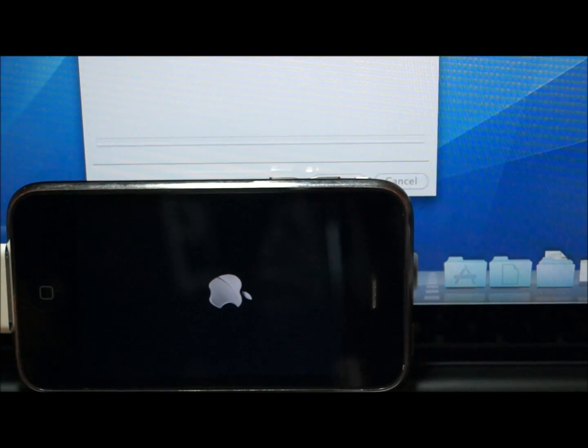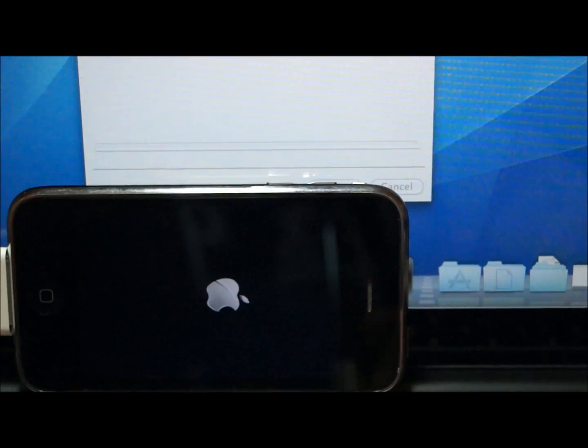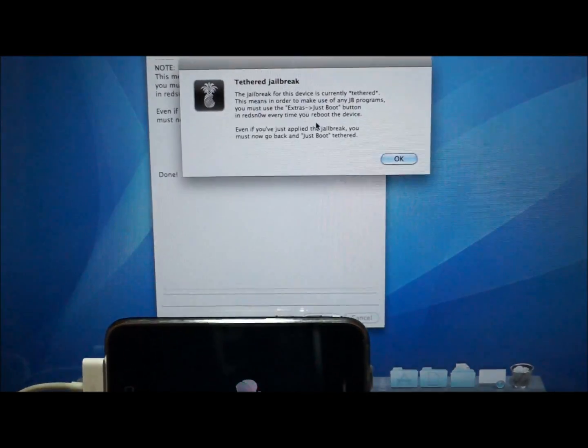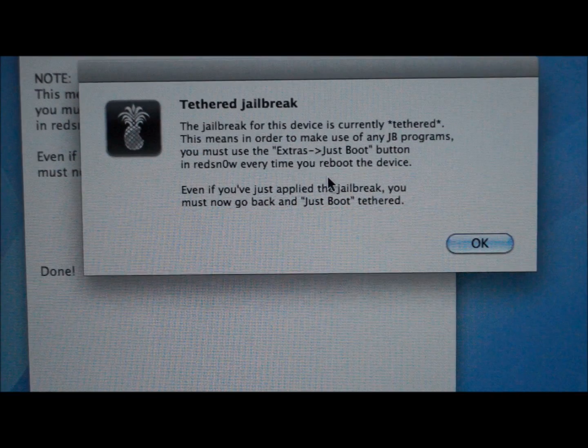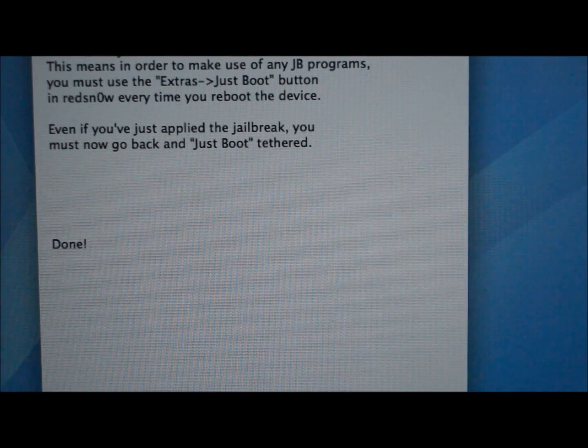Okay, it's done, and you probably noticed it took about 10 minutes total. It should take anywhere from 10, even 20 minutes. That's fine. But now your iPhone is coming back up, and it's going to be stuck on this Apple logo. What it is up here, earlier it said, this is a tether break, remember that? You can just hit OK, we can exit out of there.